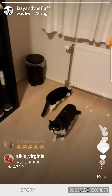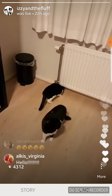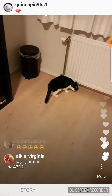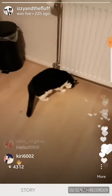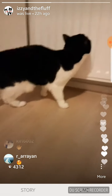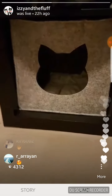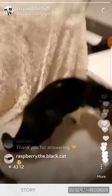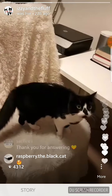Run away. But we only let them out there when we are out there because they're indoor cats, but they can go in the yard when the weather is nice. Hey, Izzy. Another spot that they like is here. This is something that you can put in your IKEA closet, and Izzy likes to sleep in there, and Zoe loves to sit there, don't you, Zoe?